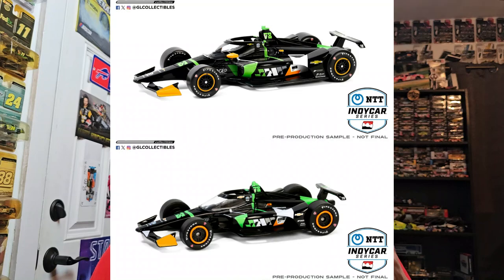But really, it's going to be an interesting combination between Romain Grosjean and Agustín Canapino. Both these liveries look very similar, but there are some small differences, and I'm glad that this is the second year we got the Juncos Hollinger cars, so really cool.